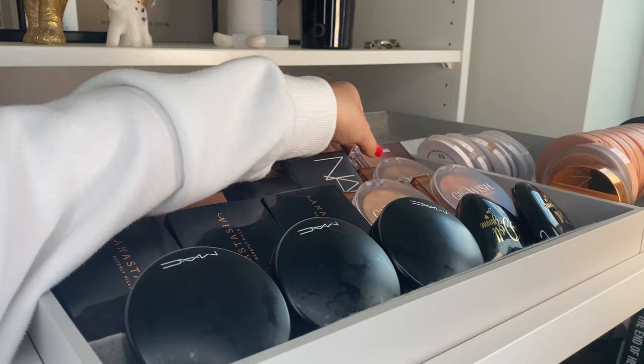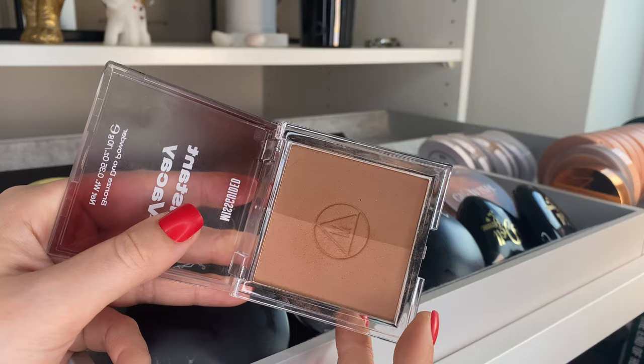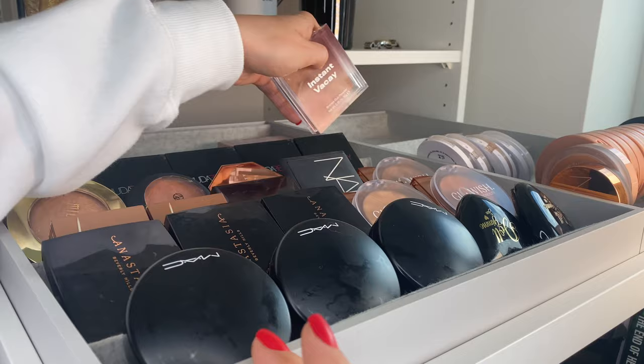Misguided Instant Vacay Bronzer. This is in dark. I mean, if this is dark, then God, I hope they do darker than this. Beautiful. Love this one. Fantastic. Lovely formula. Then I've got all the Huda Beauty Tantors in here.